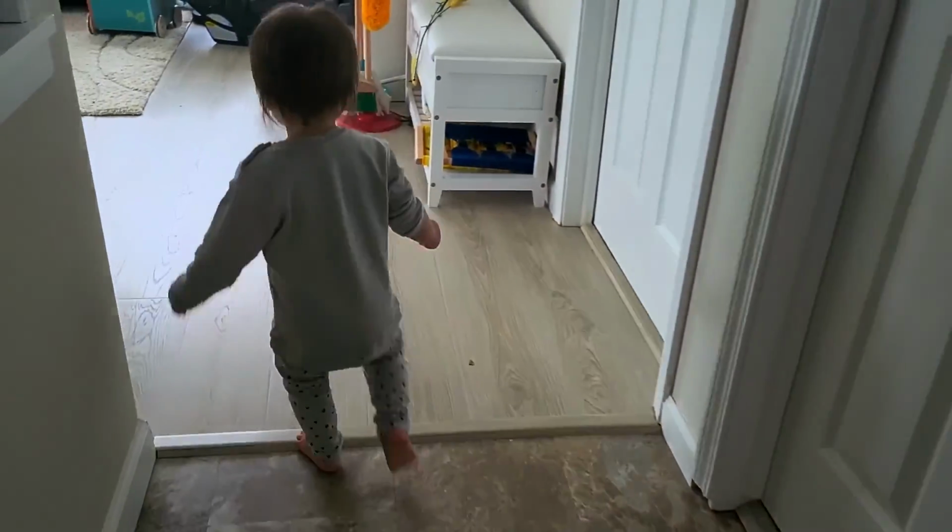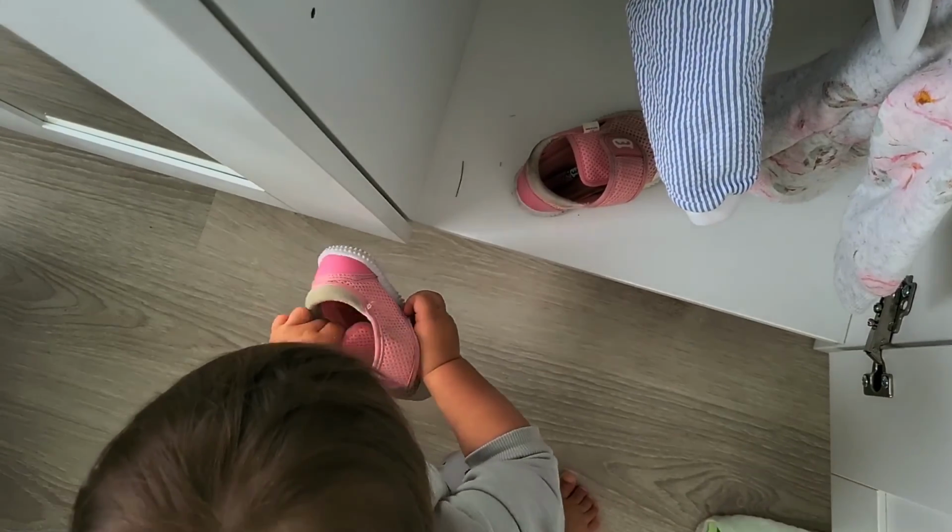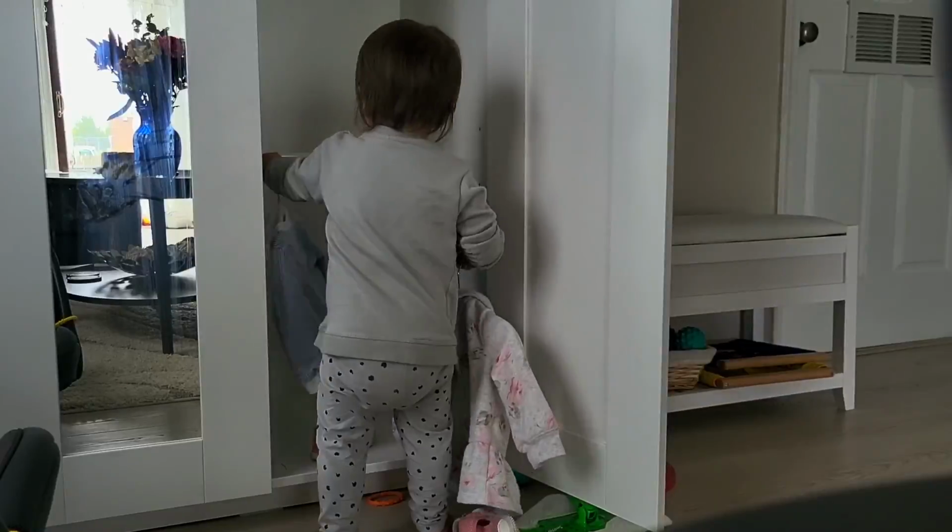She tried to put on my shoes instead. That wasn't going to work. So we went over to grab her shoes. We didn't actually need a jacket, but she's very interested in practicing taking things off the rod and putting the hangers back on, so we did that for a few seconds, and then we headed outside.